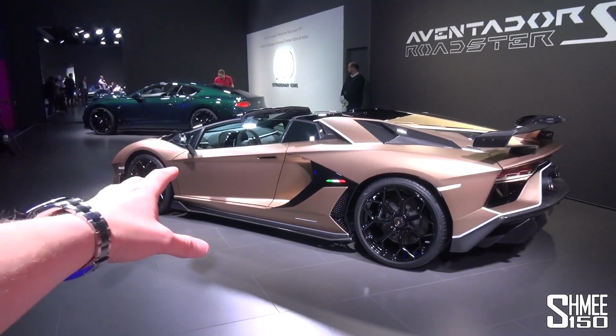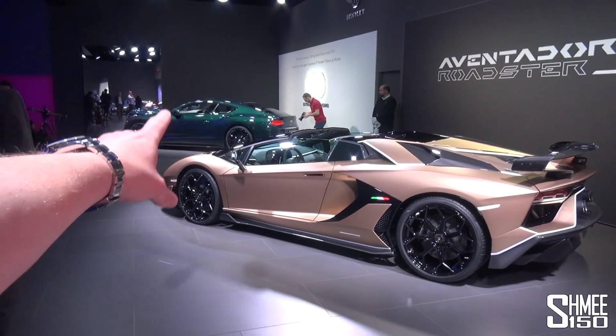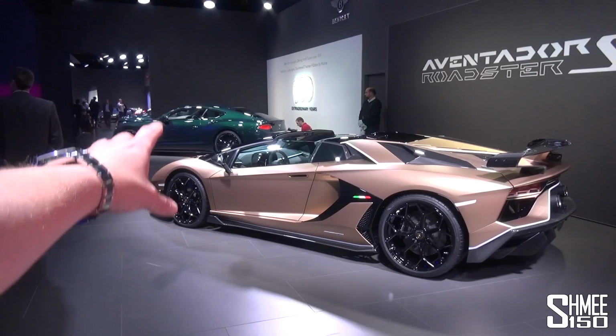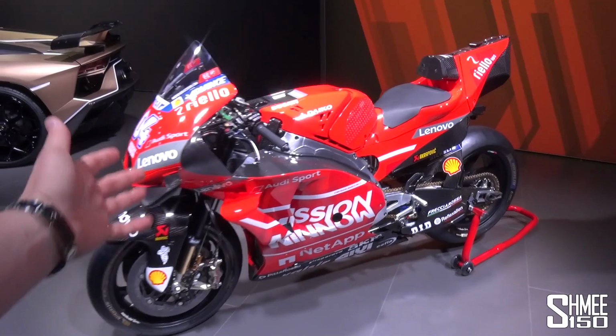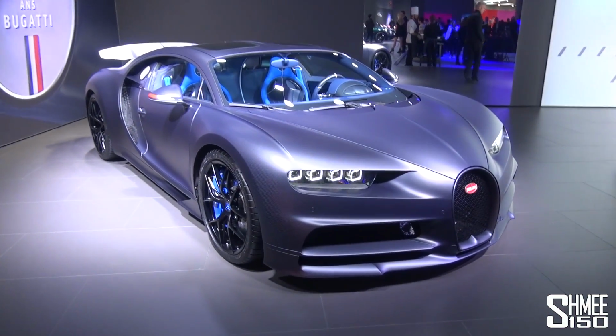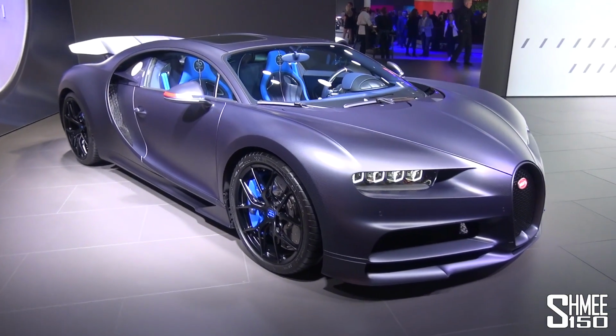I'm going to leave the SVJ, but we will come back to take a look at that, the Bentley Continental GT Number 9 edition, part of their centenary, their 100th anniversary. Next to these, we have the Ducati MotoGP bike from 2019, of course part of the Volkswagen Group as well. And then here, we have the Bugatti Chiron Sport 110 ans Bugatti, 110 years of Bugatti.